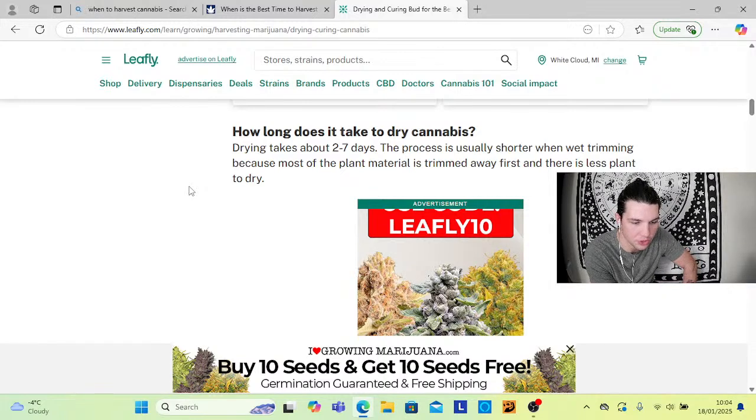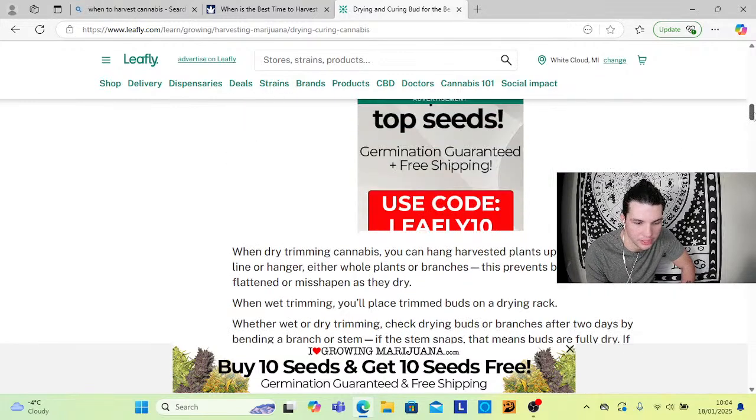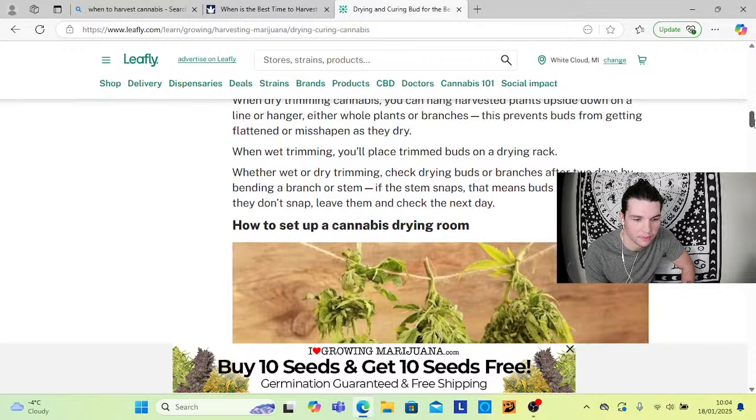Drying takes about 2 to 7 days. The process is usually shorter when wet trimming because most of the plant's material is trimmed away first and there is less plant to dry.